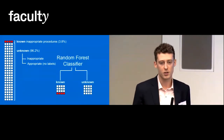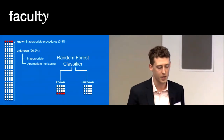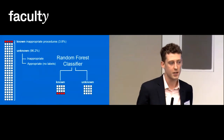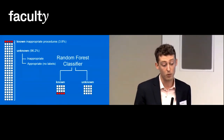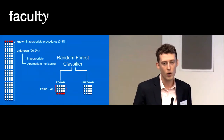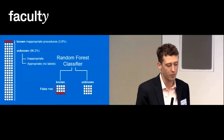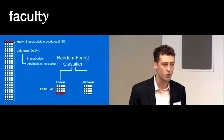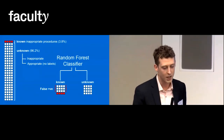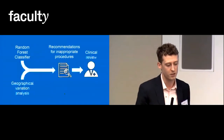Well, my approach was to build a random forest classifier and ask, can it detect the inappropriate procedures? And yeah, it performs fairly well at doing this, suggesting there is some signal in the data about inappropriateness. But what I did next was to say, when does the classifier incorrectly categorise procedures as inappropriate? In other words, what does the model see as most similar to inappropriate procedures that we know about? It's these false positives that might be our new inappropriate procedures.